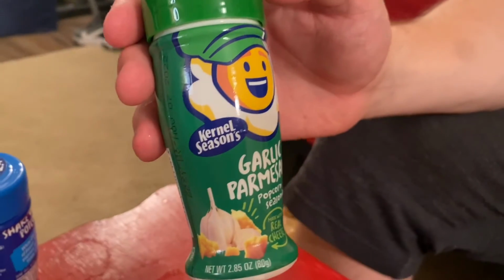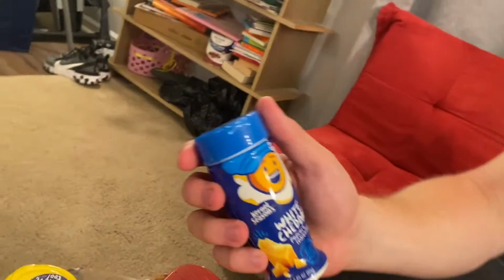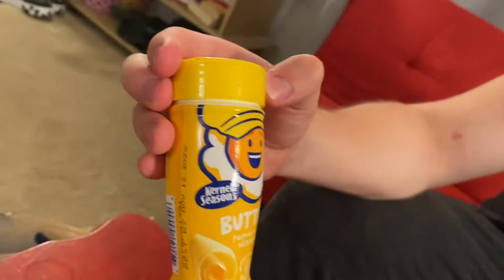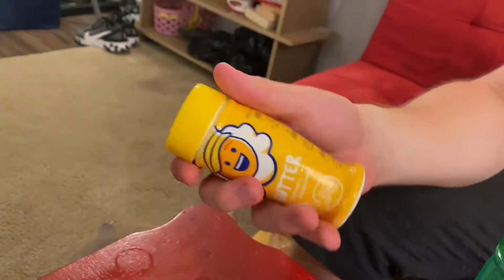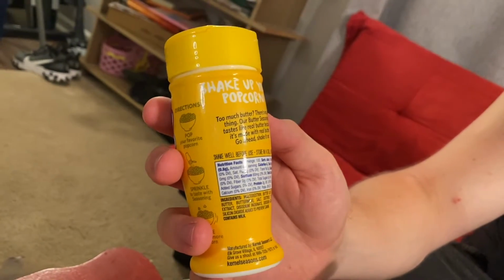Now we have garlic parmesan. Garlic parmesan is also 2 calories, and I would assume all these are around the same as they are low-calorie toppings. So these are just the flavors, but they are all the same. Now we have white cheddar. Let me double check. Yep, 2 calories, same. And this one is actually double. Now this is the butter popcorn seasoning, butter flavored. This is actually double the calories, so being 4 calories for 100 servings.